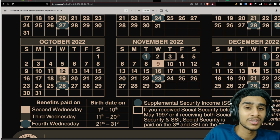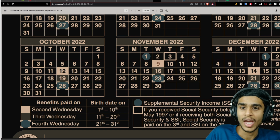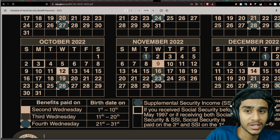Typically, all this payment schedule quirk comes down to simply the calendar of this month and how the dates are laid out. So again, if your birth date falls between the 1st and 10th of the month, then continue to watch the second Wednesday, November 9th. That is when those people are getting paid.